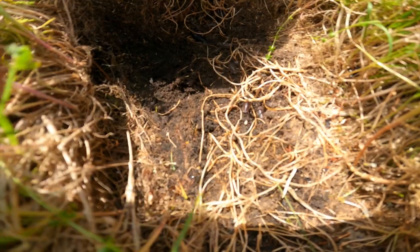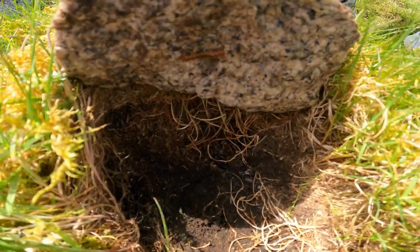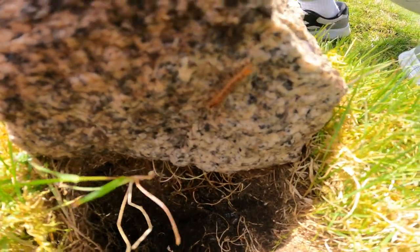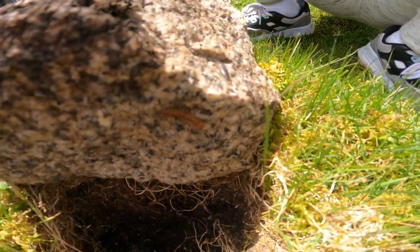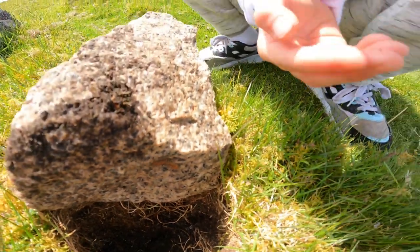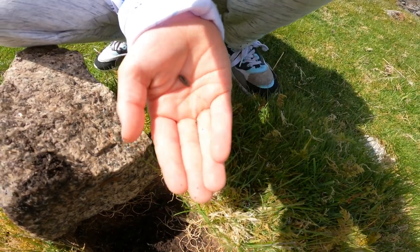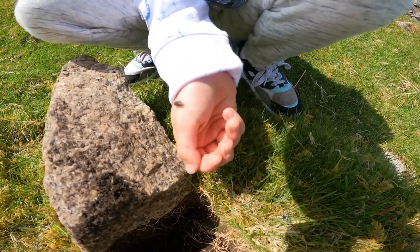And let's take a look at that centipede. Oh yeah, he's a beauty. Let's just catch him a minute. What a beauty. There he goes. Get him up into the camera. And I'm going to catch a woodlouse for you guys to show you how fast these fast runners are. Brilliant, no? Because this is actually a fast runner woodlouse.